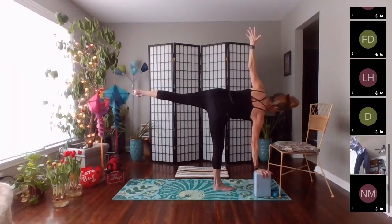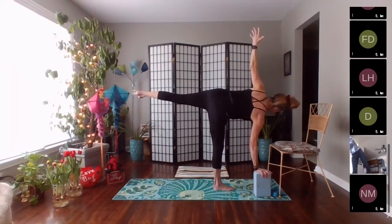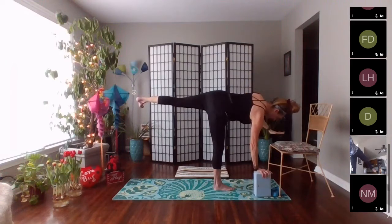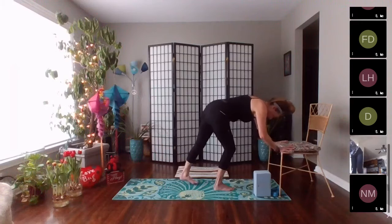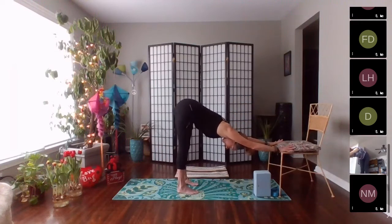If this one doesn't feel good for you today, you're still in Warrior 3. Couple more breaths. Really nice and steady. Then if you're in half moon, bring both hands either to the floor or to your chair. And then we'll step that foot back into our downward facing dog, or take a moment to rest in child's pose.